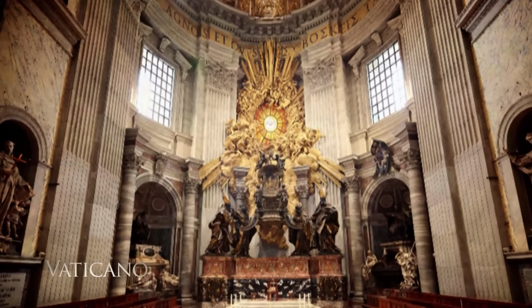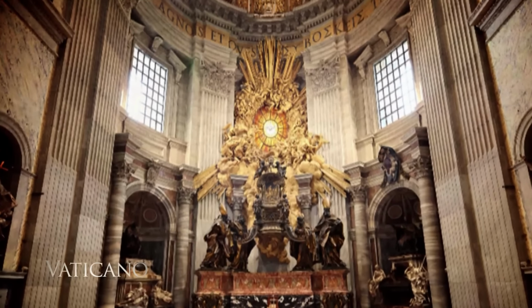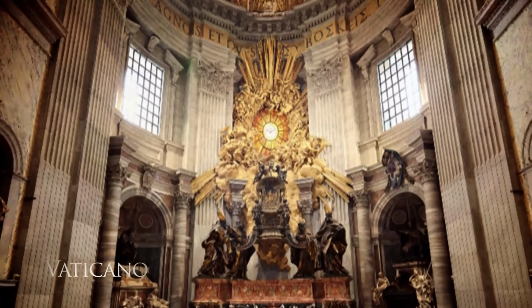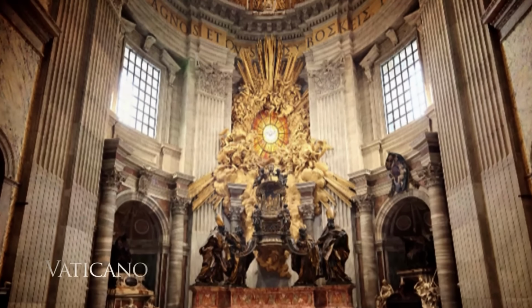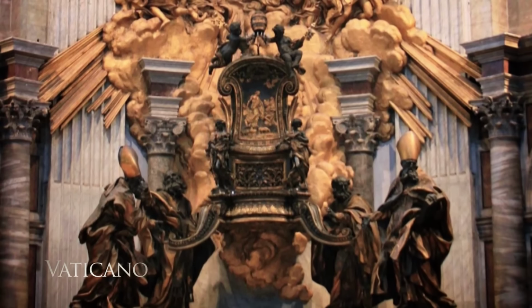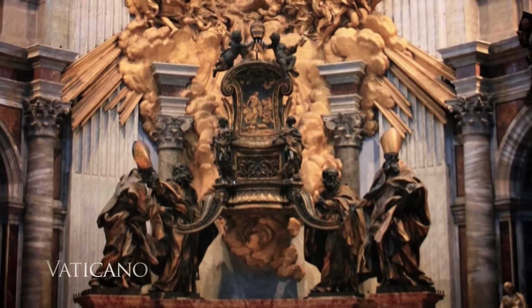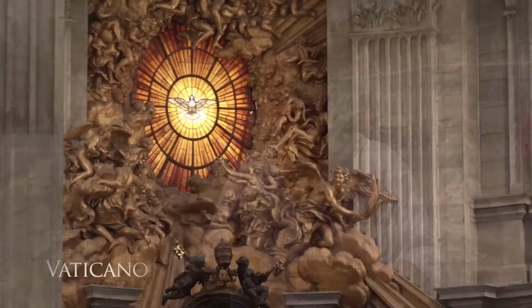So it looks like the heavens are open, the cherubs are spilling inwards, and then this enormous cloud comes down and suspends a giant bronze throne. Now the bronze throne itself is just a reliquary, but it contains Peter's chair when Peter was Bishop of Rome, a simple wooden chair, but a reminder of the cathedra, the seat of Peter, Bishop of Rome, his magisterium.